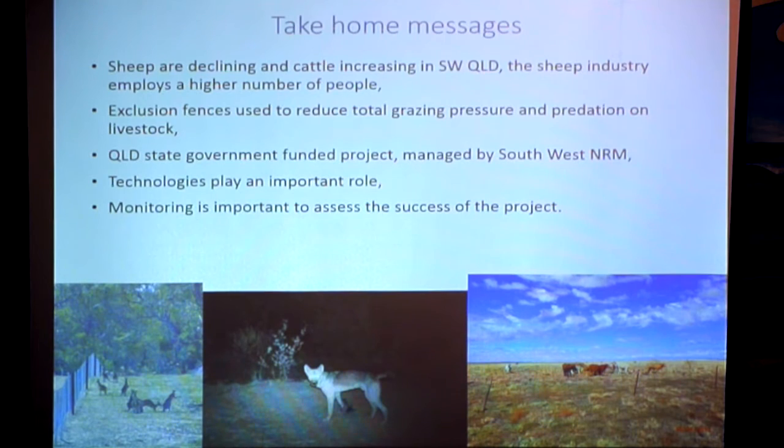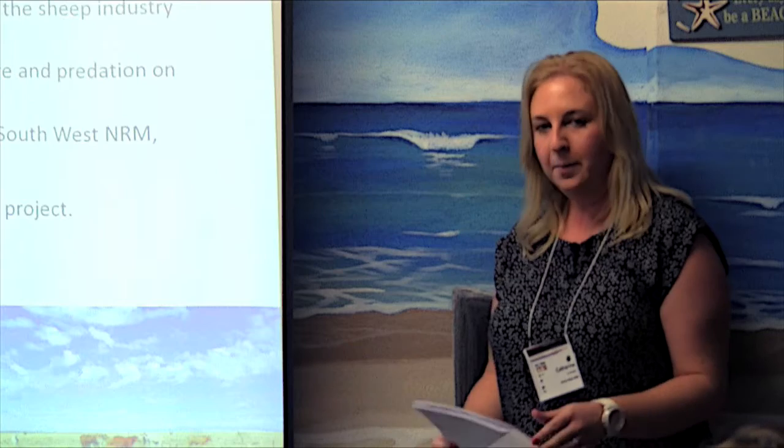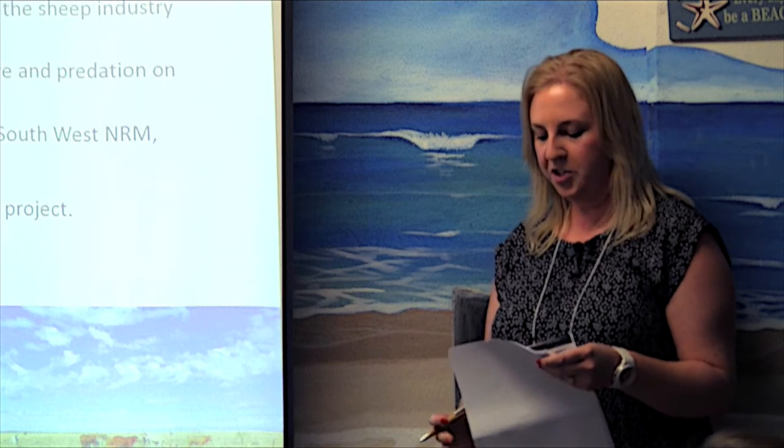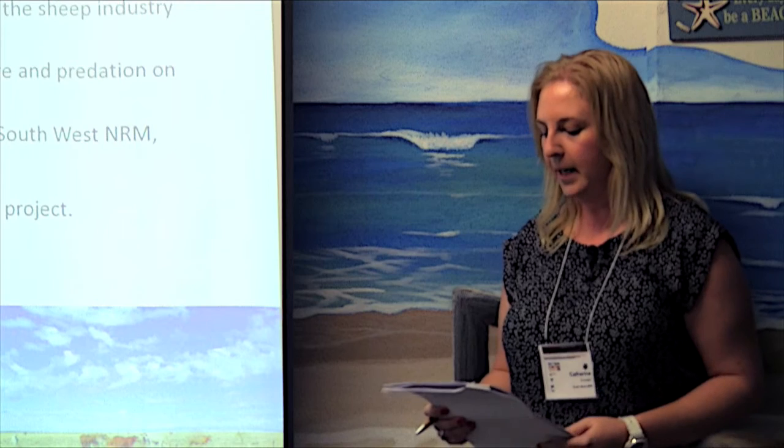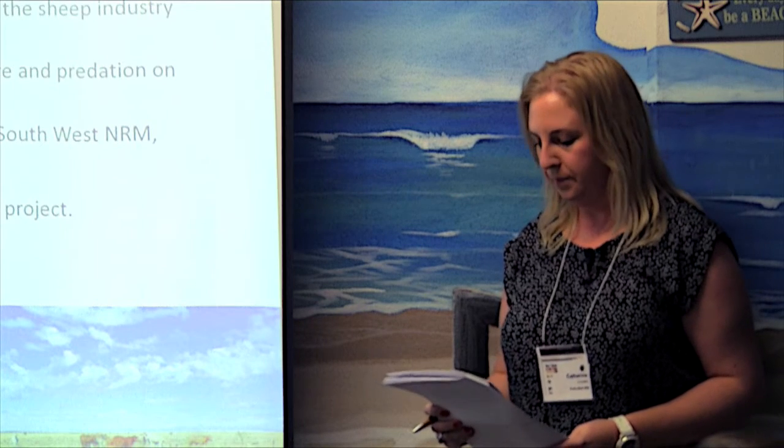Next one. So to sum it all up, the sheep industry is declining and cattle are on the increase in this historically wool-producing region, a trend that can be partly blamed on predation by pest animals such as wild dogs and feral pigs, but also on a total grazing pressure that is outstripping what the land is capable of sustaining. The Collaborative Area Management Project aims to reduce predation on livestock and total grazing pressure through the use of exclusion fencing in conjunction with appropriate grazing management.